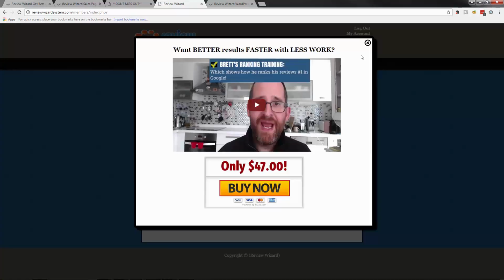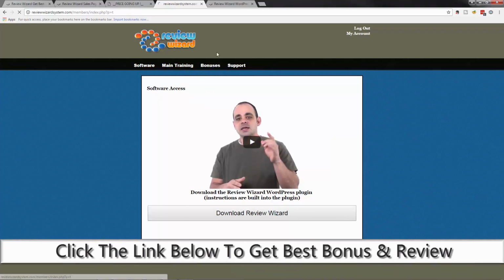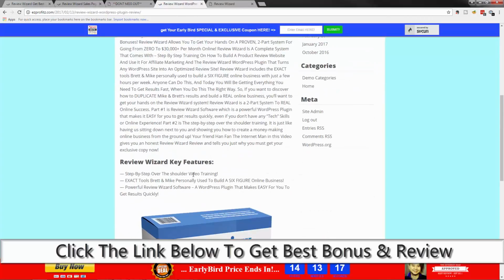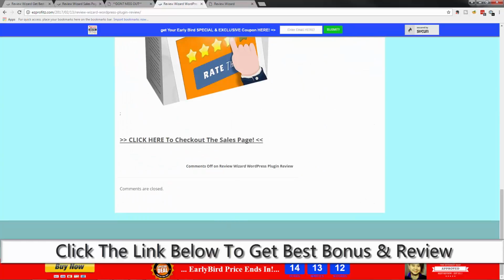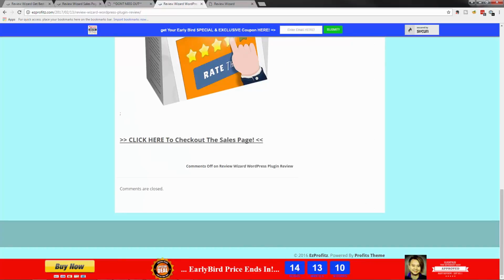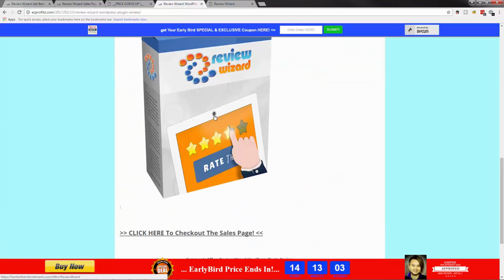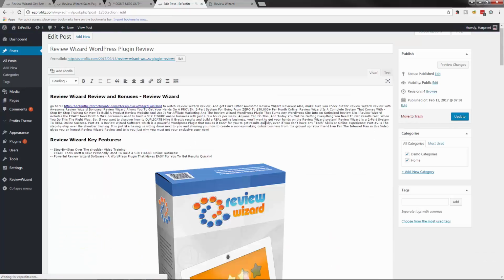So let me jump into here. This is where you download the plugin. Let me jump into the plugin and then back into the training in a minute, okay? So here is what the plugin does. It's going to create this little box, and it's also going to create a little call to action, not the red one, because that red one's mine. Another call to action at the bottom says click here to get an early bird. It's all very simple and easy to set up. Let me just go to the back end to show this off very quickly.